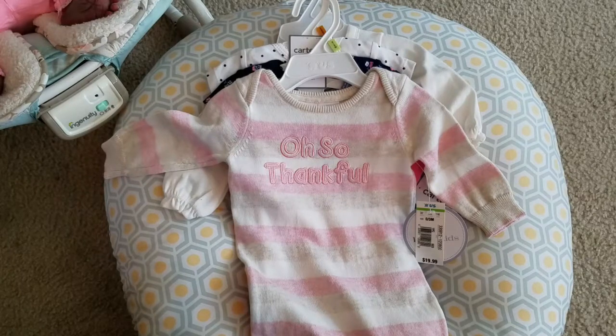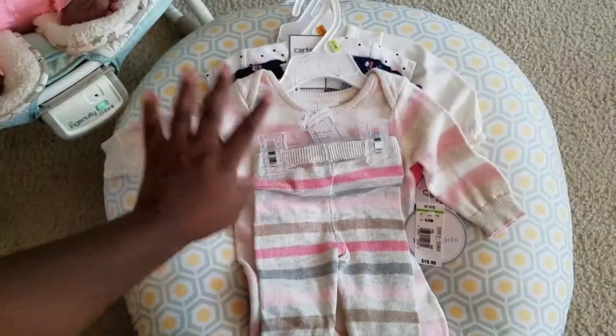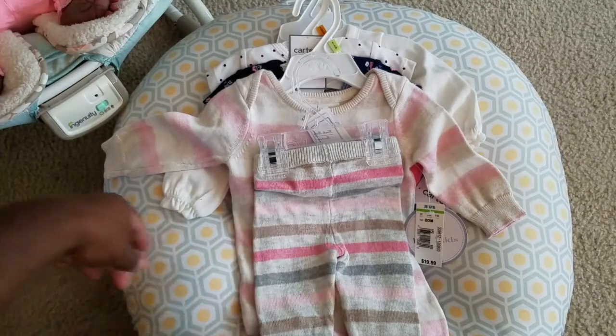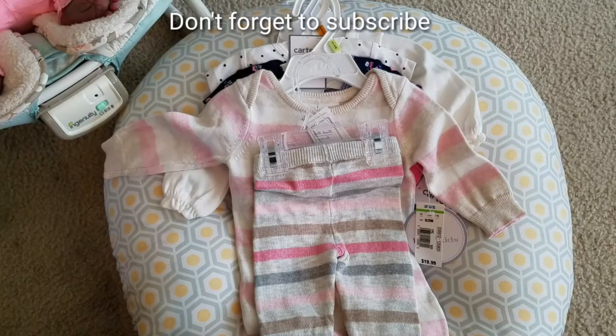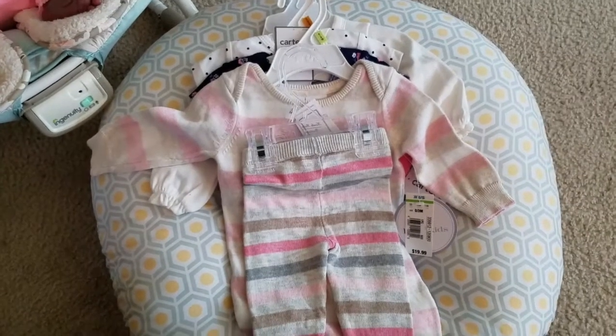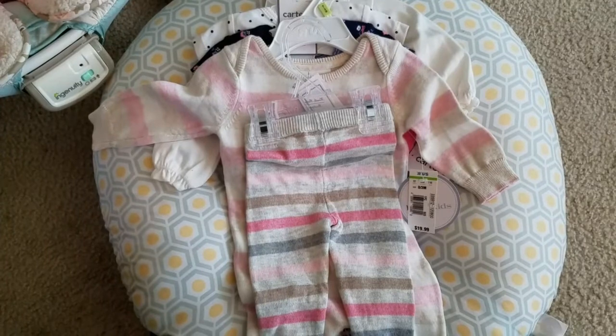So, another pair of Koala Baby. These are little striped pants. I got it in 0 to 3 months or 3 months for her because I don't want it just fitting. I want it to have a little bit of room. I know I don't have to worry about her paint rubbing off or anything like that, but I want her to have more room.